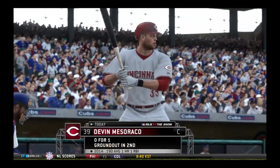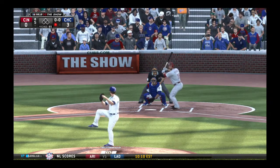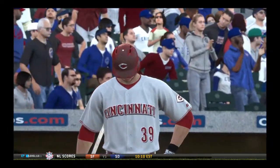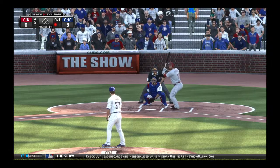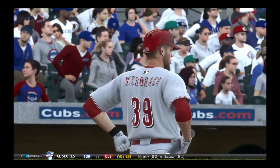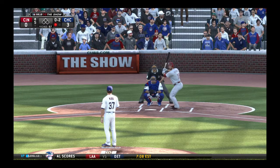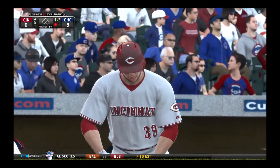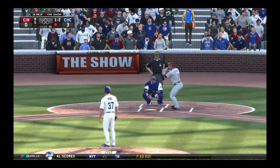Devin Mesoraco will dig in. 0 for 1 in the ballgame. Ball hit high and foul down the left field line. It's strike 1. 1 out, nobody on. And this ball will be chopped foul. And he misses there, 1-2. And now, as a hitter, 1-2, you've got to be thinking right center field. They'll take a little swing out and try to drive something the other way.